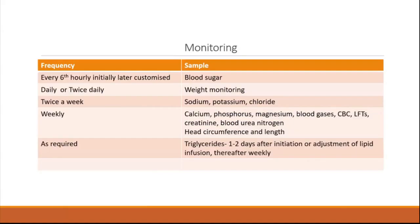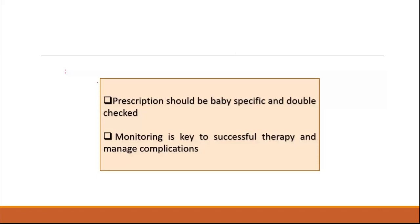In monitoring, simultaneously with the TPN, we are going for blood sugar monitoring every 6th hourly initially, and later we are customizing it depending upon the status of the baby. Weight monitoring we are doing daily, but sometimes in the sick babies, we're customizing it to twice daily. Sodium, potassium, chloride, we're doing it twice weekly, whereas weekly we're going for calcium, phosphorus, magnesium, blood gases, CBC, LFTs, and anthropometry every week, which includes the head circumference and length. And triglycerides, we're doing it 1 to 2 days after initiation or adjustment of lipid infusion, and thereafter we're doing it weekly. So preparation should be baby specific and double checked. Monitoring is key to successful therapy and managing the complications simultaneously.